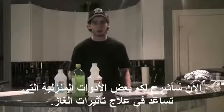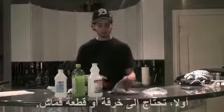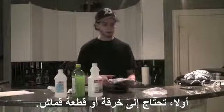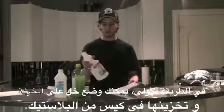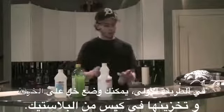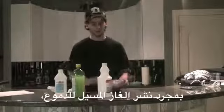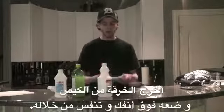Alright, here are some household items that can help reduce the symptoms of tear gas. First off, you're going to want to have a cloth or a rag that you will cover in these household items to help relieve the symptoms. The first household item we have is vinegar. You're going to want to cover your rag in vinegar and then store it in a plastic bag. Once the tear gas is deployed or you have come into contact with tear gas, you're going to want to remove the bag and breathe through it.